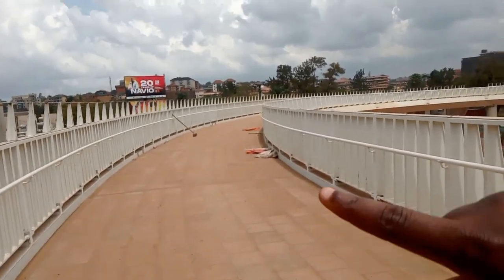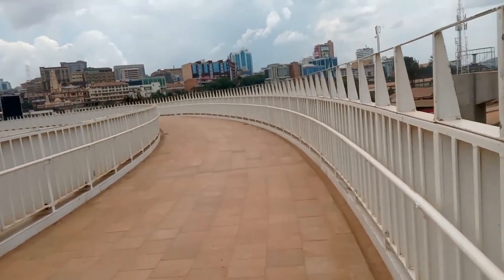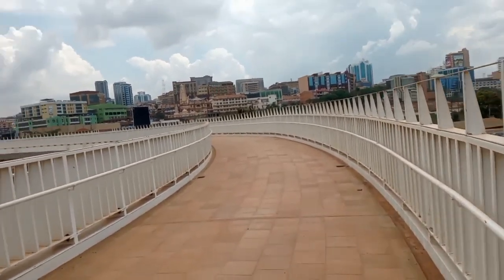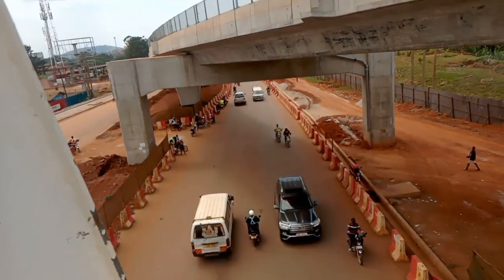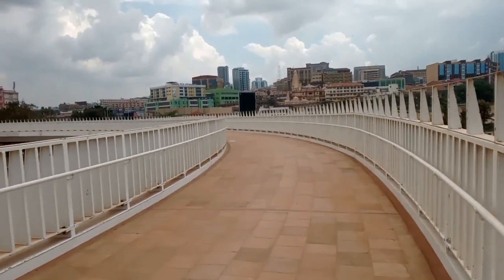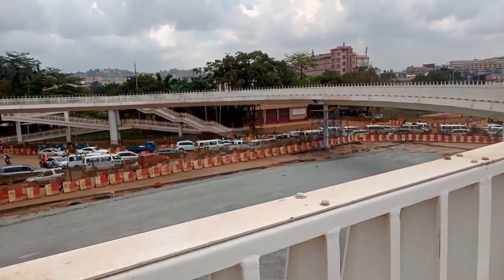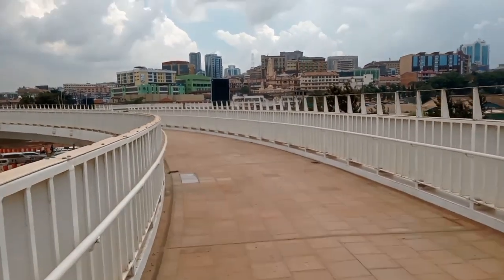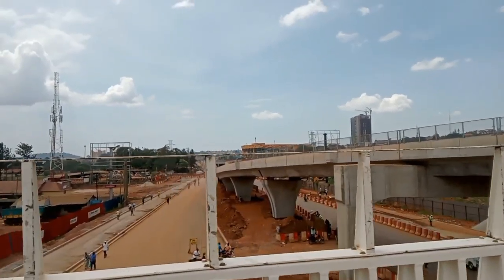This side is a passage that goes around. This side is a road for the pedestrians. This place is really so beautiful. I love it. There is a construction going on down here. And here we are having this beautiful view over here. This is how the view looks.